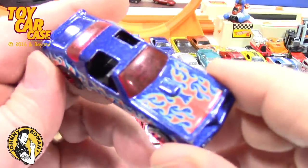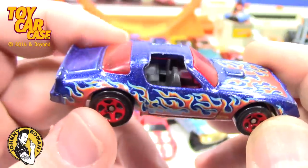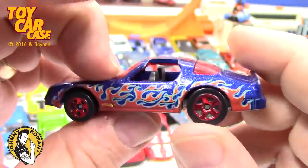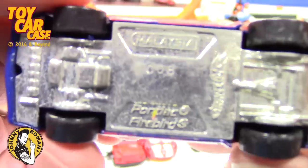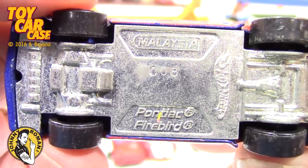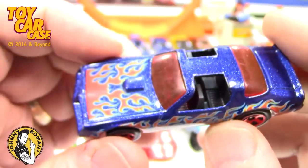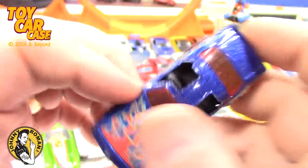Oh, look at this Trans Am with T-tops on it. That is classic. Blue with flames, Smokey and the Bandit, through and through, Pontiac Firebird. Oh, look at that. That is nice.